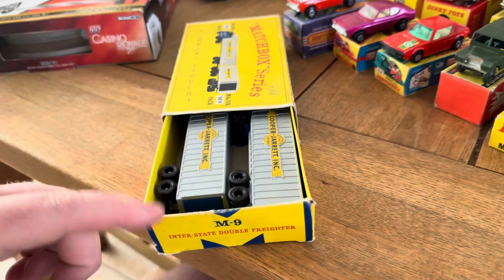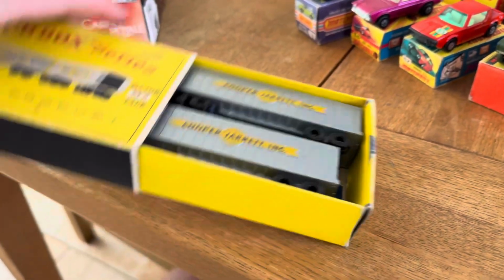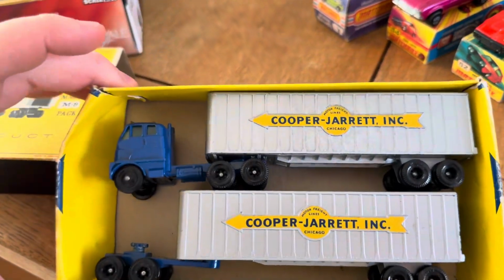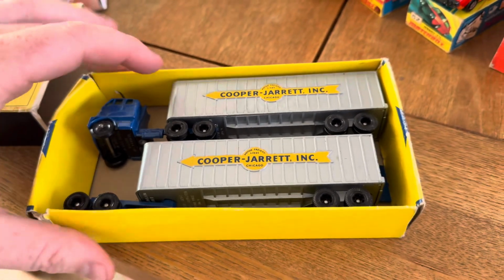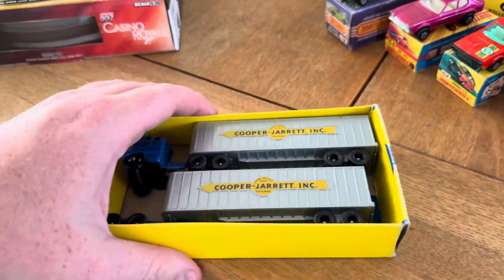You can see it's got a slight tear there, so we don't want to make that any worse. However, these Cooper Jarretts, I think they're great. Making a meal of that, mind, aren't we? There we go. Chicago trucks, brilliant. It's got the all-important second wheel axle down there as well, which connects both of them up. Really, really nice example. So let's just sit that there.